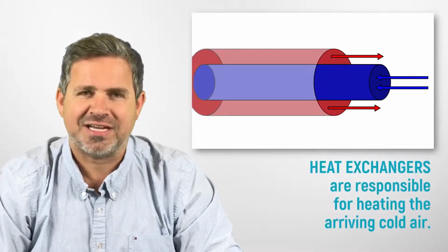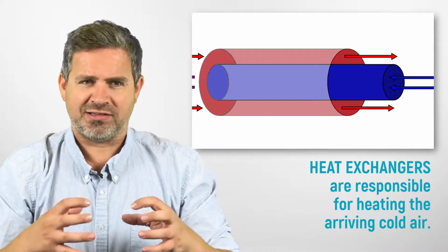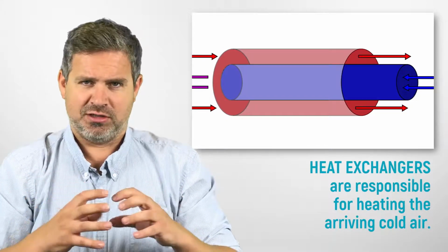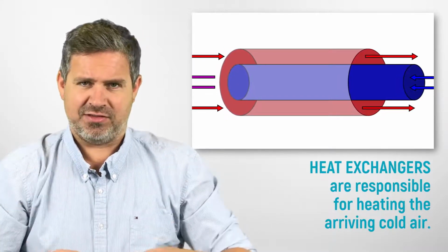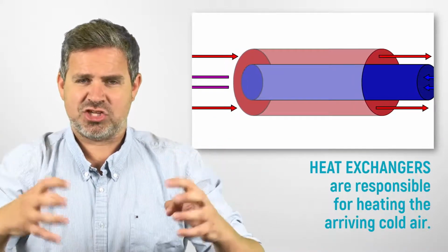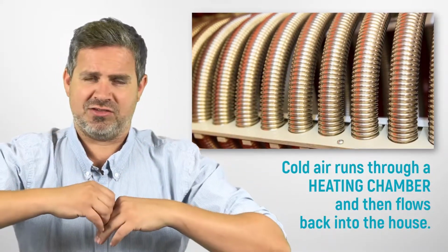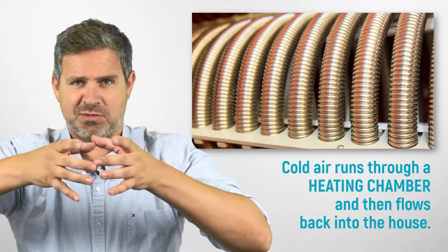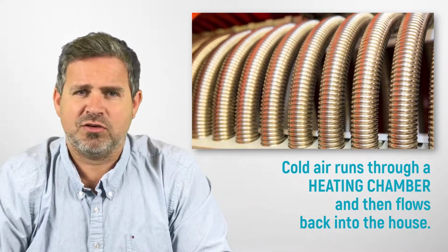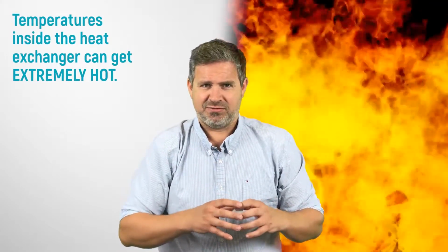What a heat exchanger is, it is heat that's being generated on one side of, let's call it, a chamber, like a heating chamber. So there's gas and there's exhaust products and all this type of stuff going into a heating chamber. That then runs through, and depending on the efficiency, that just basically runs out of your house. That's the chimney coming out your roof, or if it's high efficiency, that's the plastic pipe sticking out the side of the wall. So that is on the inside of the heat exchanger, and that gets very, very, very hot.